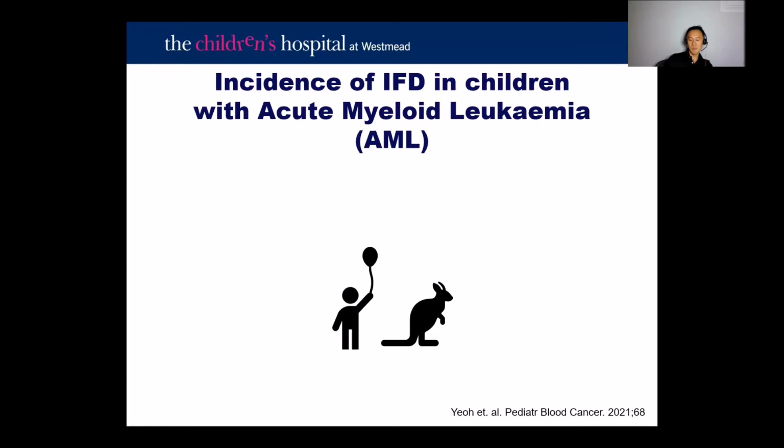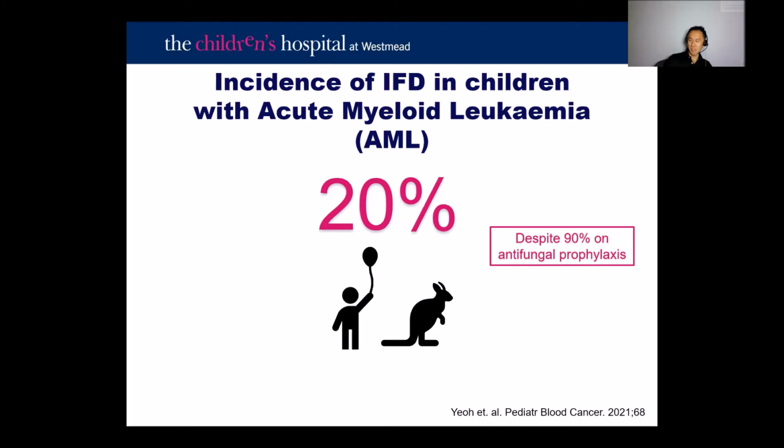And there's been this really nice retrospective study by Daniel Yeo, who's one of the pediatric ID physicians currently working at Perth, who did a 10-year look back on all the IFD rates in AML children in all the pediatric hospitals in Australia, except mine, which I'm quite sad about because I would love to have contributed. But he found that it was about 1 in 5. So 1 in 5 children treated with AML had an incidence of IFD of around 20%. And this is despite being on antifungal prophylaxis.